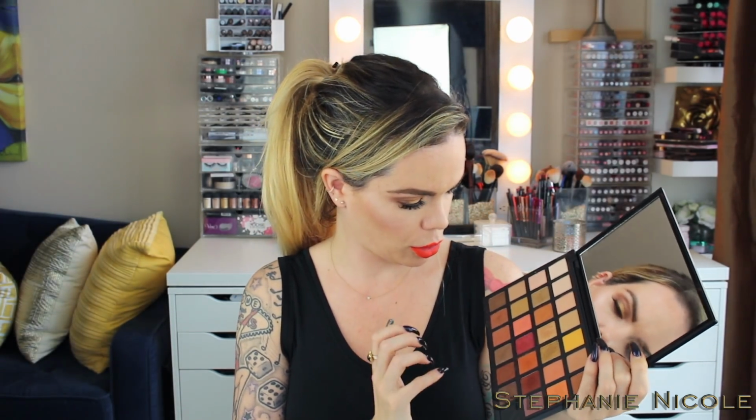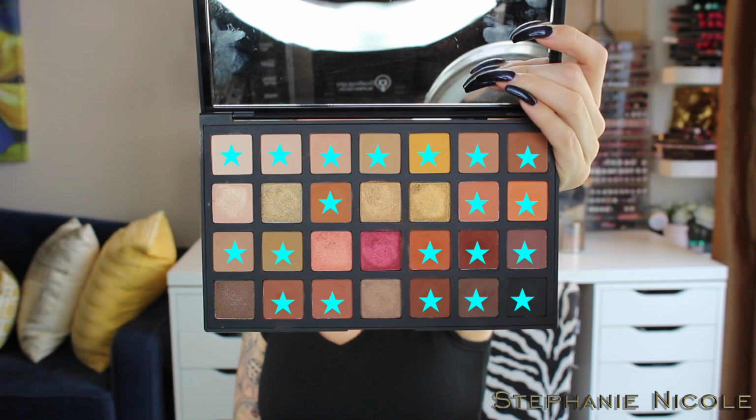This product is made in the USA, and you're getting 28 shades. Each shade is 1.2 grams, giving you a total of 33.6 grams worth of product, which is a substantial amount of product. According to the back of the box, the finishes in here are chrome, shimmer, satin, and matte. I'm not quite sure which are all which because they're not labeled, so I'm just going to break these down into basically like mattes and shimmers, I'll tell you. In this palette, you're getting 20 matte/satins, and you're getting 8 chrome/shimmers.